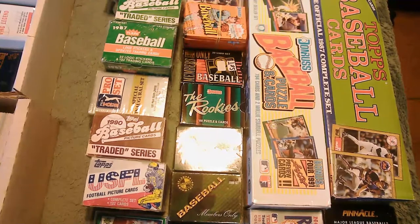Gonna see what's in the USFL set. Okay, so I think this is the second year USFL, not the first year, but we'll get to that.